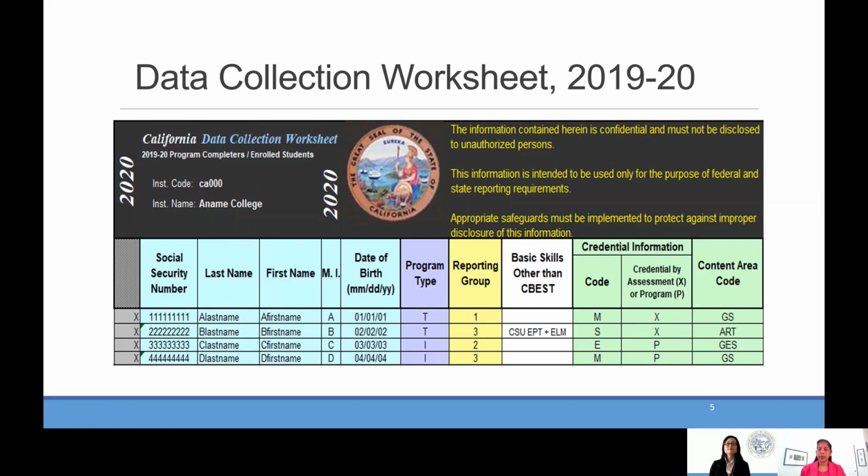In California, we have 3 different types of program: traditional route, university intern route, and district intern route, and you select the appropriate code for your candidates. The next column is the reporting group. You will see 1, 2, and 3. Groups 1 and 2 are your enrolled candidates. Group 3 is your program completers for this year.